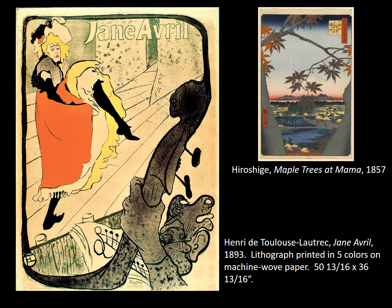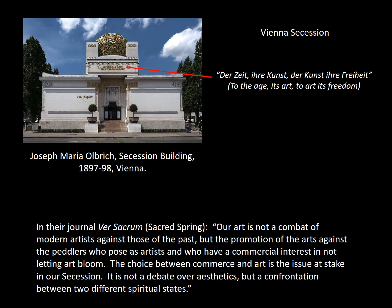So Toulouse-Lautrec is not an artist I'm going to spend a lot of time on, but I wanted to introduce at least this idea of his printmaking as an element of French Art Nouveau. So now we'll just talk briefly about a group of artists associated with Art Nouveau, but outside of France.